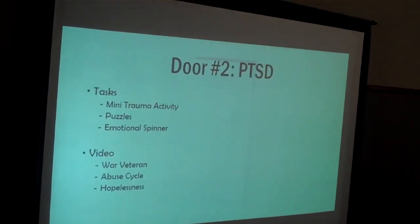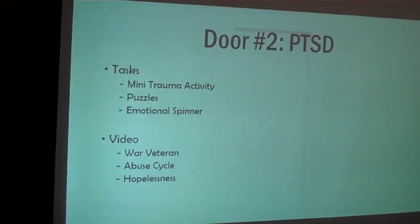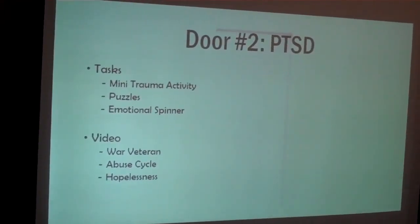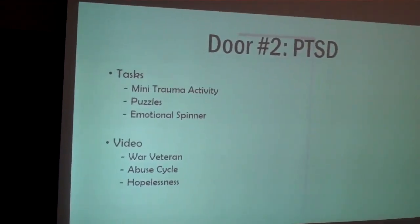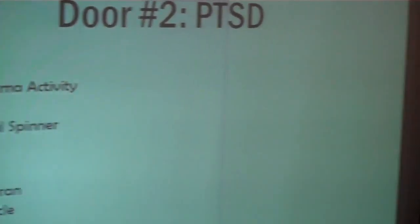Door number 2 is PTSD. Some of the tasks that we would probably find behind this door, who would ever choose to enter, would be a mini trauma activity. And the trauma could be anything from being yelled at as a child, or being shot at, or witnessing a major catastrophe event.